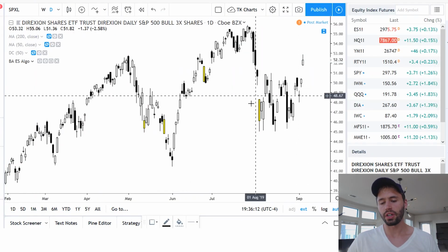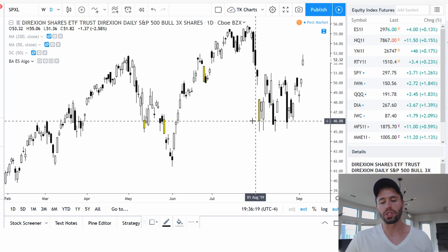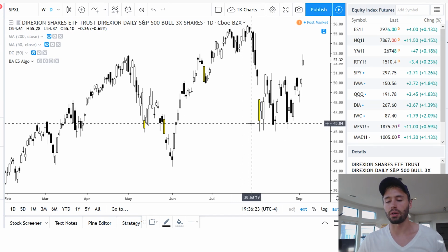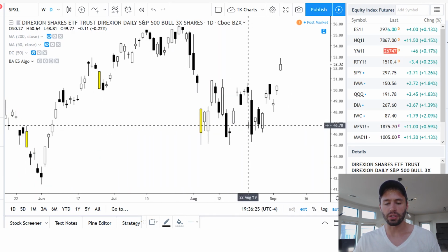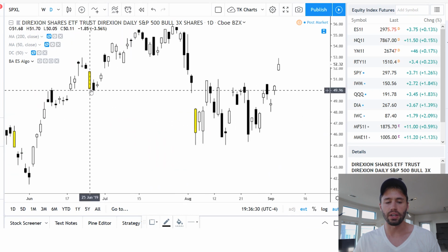So anyway, this one triggered on August 5th, 2019. I went into here. You got to hold this one overnight, which is a little bit scary. You can't exactly stop out of it, so you have to size correctly on this one. I'm going to go talk about sizing here in a second. And then I just sold the next day at the close. And this is just a one-day trade, guys. So you're in, you're out the next day.